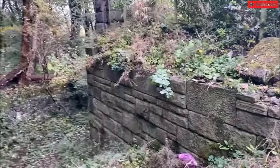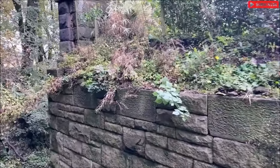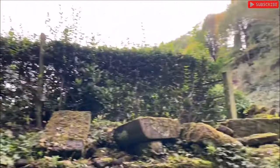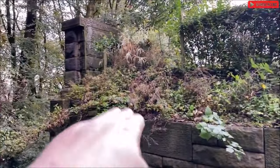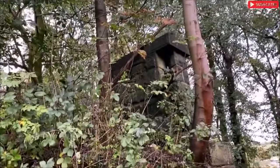So we'll have a quick look down here. This is our first destroyed bridge that we've come across. But this line does have some really special features. Now, that is where one of the pillars would have been. The line would have been across here. And then we've got another pillar there. Now we can see it there. This is where it would have been.